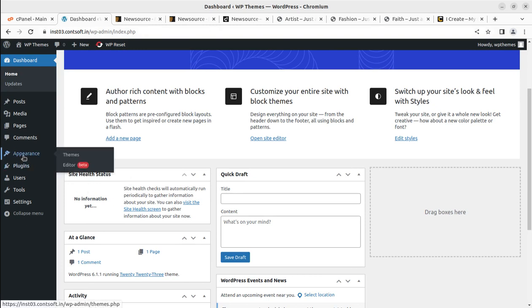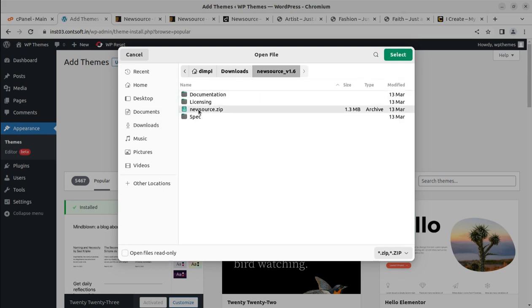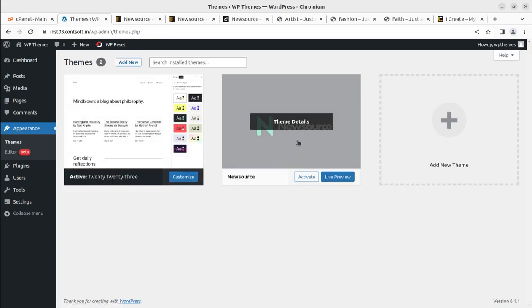To install the theme, we can simply follow the Appearance link, go to the Themes section and click on Add New, Upload Theme, Choose File, and here we need to choose the installable file, that is newsource.zip, and it is just 1.3 MB. It will hardly take half a minute to load, depending upon your internet capacity and server capacity. So it is a very easy way to upload and activate the theme at the WordPress interface. As you can see, the theme got installed successfully within 10 seconds, and we can simply go to the theme screen to see the versions and all.